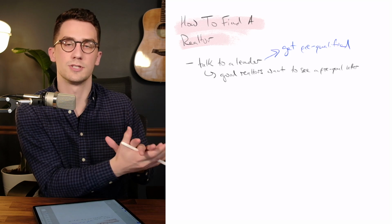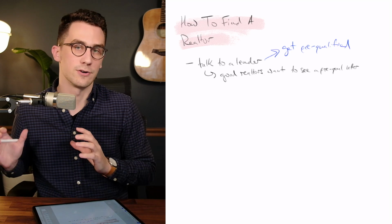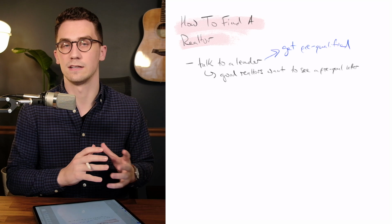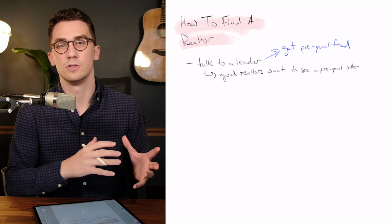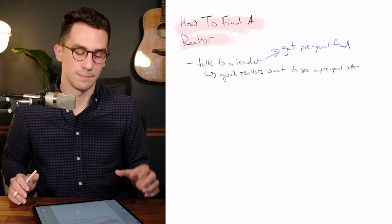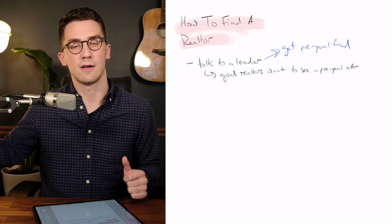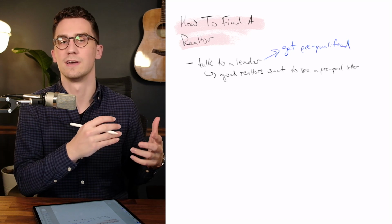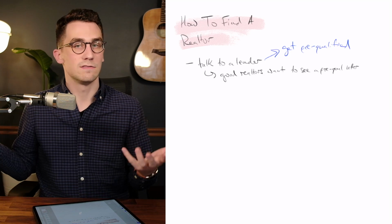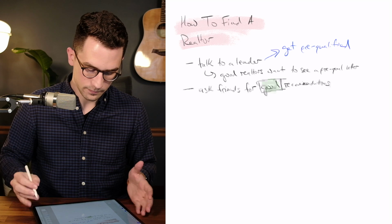You know how much you can shop for. You know what your numbers are. That way you can hand it to the realtor and say, hey, we're serious about buying. If you find a realtor who isn't asking for this kind of letter, then they probably don't do a lot of business because they're willing to just go out and show houses to anybody. They want to make sure that you're able to actually move forward. They don't want to go show a bunch of houses and then you go and talk to a lender and then you can't afford any of those houses. It was a waste of time for everybody in there. So get pre-qualified first.